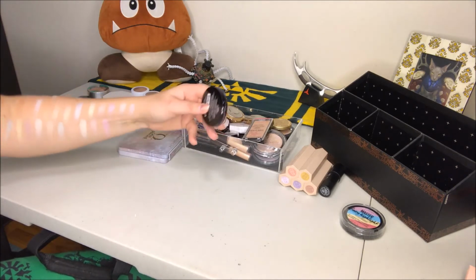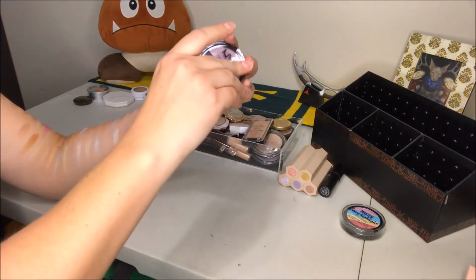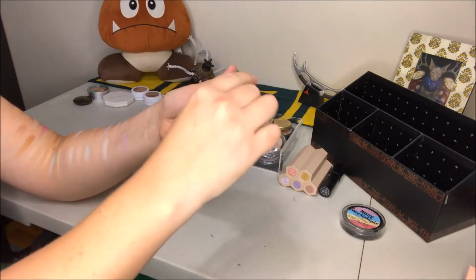I think I will be convinced of that after I compare this. So this is the NYX Duochromatic Illuminating Powder. This is in the color Lavender Steel.